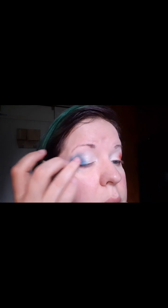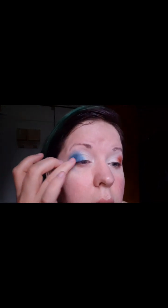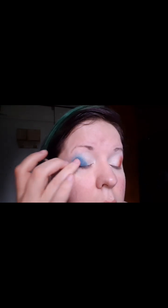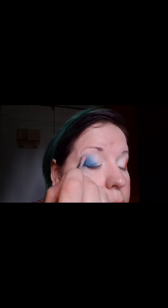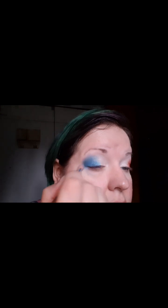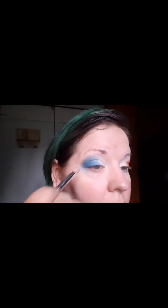It'll give it a little bit of shimmer. Like I said, these LA Color eyeshadows, they're not the best eyeshadows, but I like them. They skip a little bit in color. They're not perfectly opaque, but I take the time and really blend them, and I really pack them on, and I make sure that I get them as blended as I can. So there's the blue.